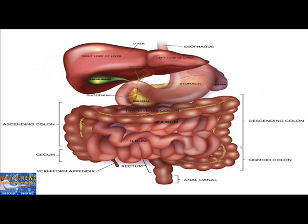Cholecystokinin, CCK, also found in the duodenum. This hormone stimulates the pancreas to release enzymes and the gallbladder to release bile. Gastric inhibitory peptide decreases the churning of the stomach and reduces the speed the food empties from the stomach. It also triggers the secretion of insulin. Motilin stimulates the production of pepsin and speeds up peristalsis.